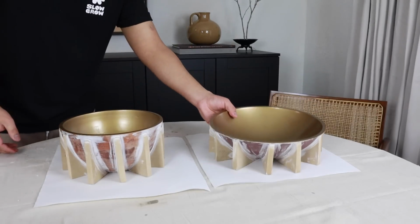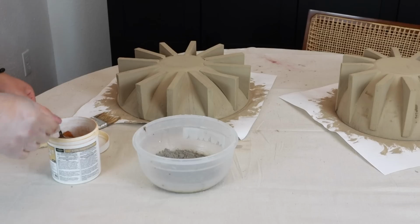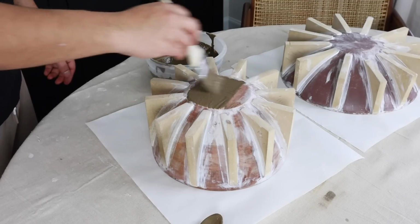Oh, I think this is my favorite part. We're gonna use Henry's Feather Finish. This stuff is basically like a cement skim coat. I've used this time and time again in my projects. I'm gonna add a little bit of color. The color is buff. I'll link that below as well. Mixing it up to create sort of a warm tone cement color.